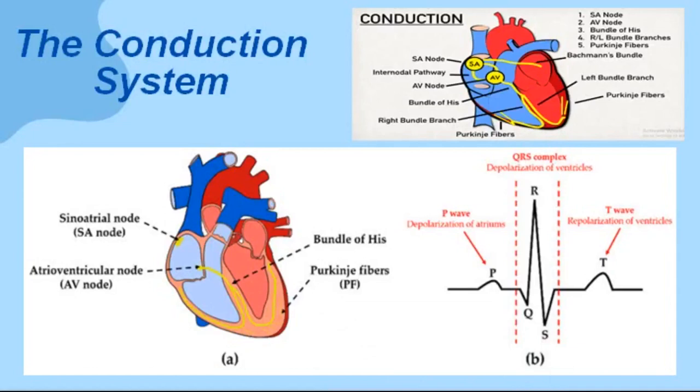Now let's discuss the conduction system. A network of specialized muscle cells is found in the heart's walls. These muscle cells send signals to the rest of the heart muscle, causing a contraction. This group of muscle cells is called the cardiac conduction system. The main parts of the system are the SA node, AV node, bundle of His, bundle branches, and Purkinje fibres. The Purkinje fibres transmit the signals more rapidly to stimulate contraction of the ventricles.